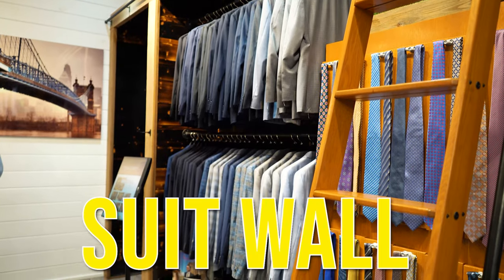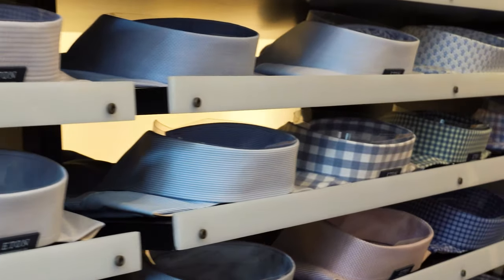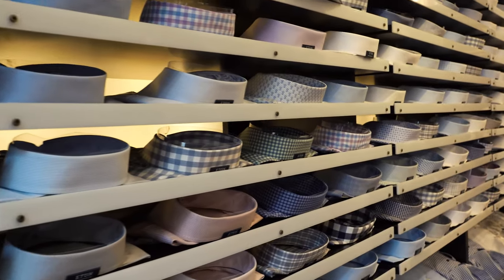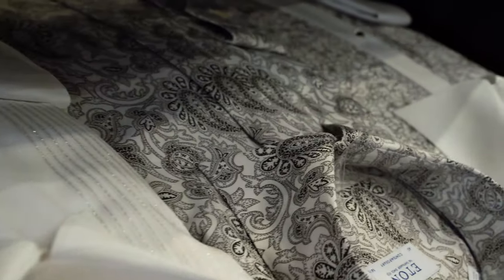So this is the infamous suit wall. This is the infamous Eton wall. We built this from scratch. This is the largest brand in our store. Eton is a brand that comes from Sweden. We stock over 200 of these.